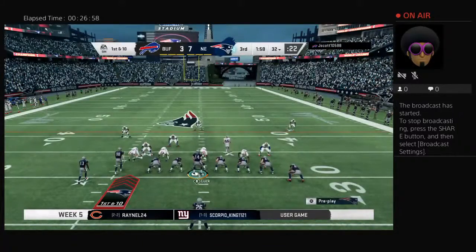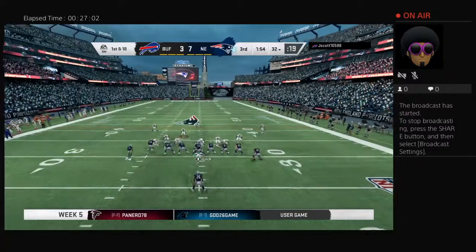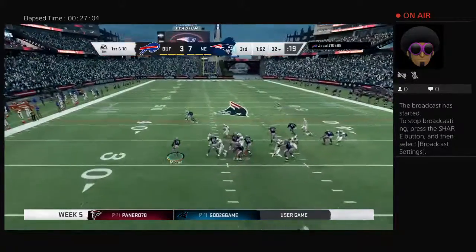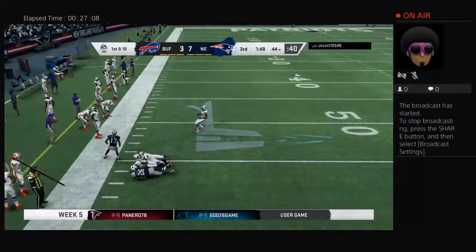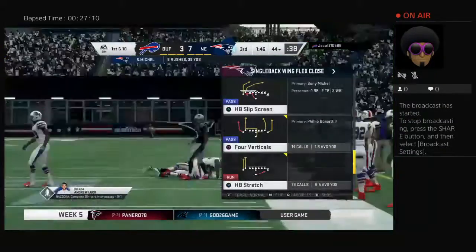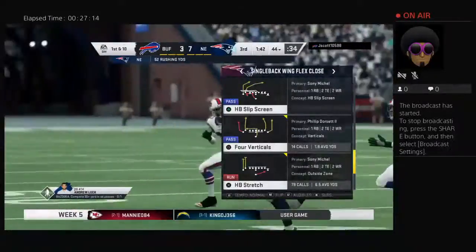Here we go. Switch. Watch the shift. On the ground, this is Michelle. And they'll get it up just short of the 45 at the 44. That one good for 13 at a New England 1st down.